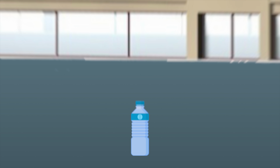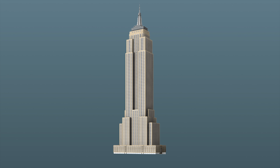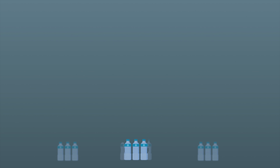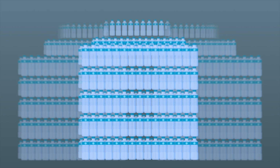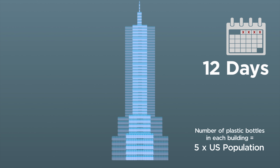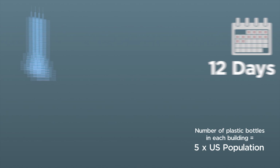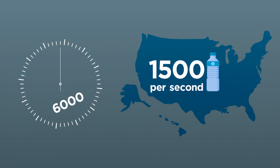Now that we have established how small a plastic bottle is compared to Empire State Building, I will go further. If we take all the plastic water bottles Americans use daily and stack it, we can build one Empire State Building every 12 days. That is 30 Empire State Buildings a year. In US, every single second, an estimated 1,500 plastic water bottles are used.